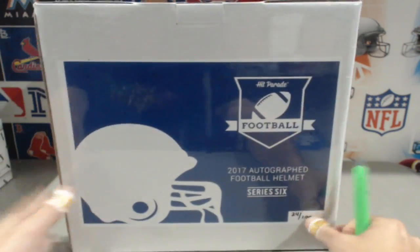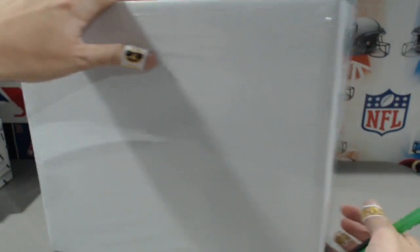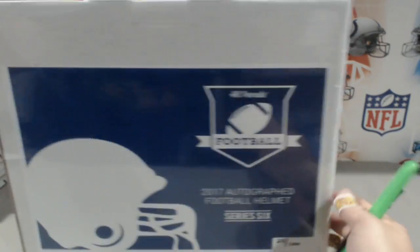Series 6. You'll see we got all sealed up. I will show you guys all four sides. All sealed up the way they do them.